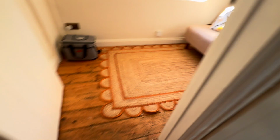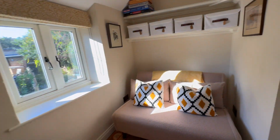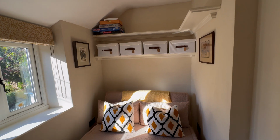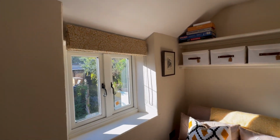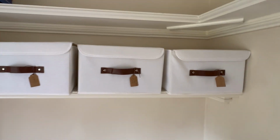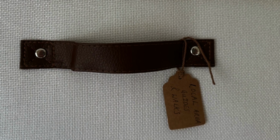Next door to the bathroom and across from the bedroom is the snug. Tight space, but the couch could become a futon if that was necessary for additional people. This window looks out over the garden and also has a Roman shade. There are labeled boxes. We would encourage you to look specifically at the basket with local area.